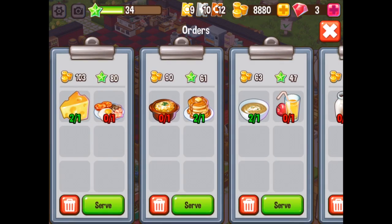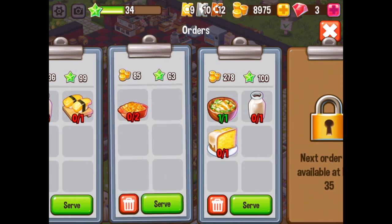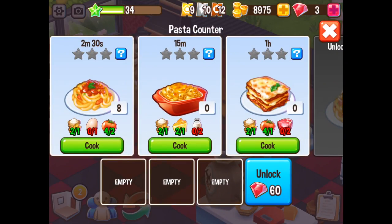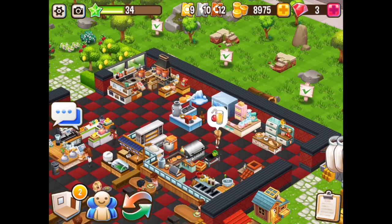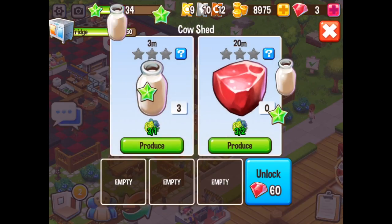5 hours can be a long time. Okay, that one I can do. Let's send that away. Get some more items going. So I need some milk to actually produce that item. I've got some milk there done. Perfect. So let's just collect that milk and then we can jump straight back to that.